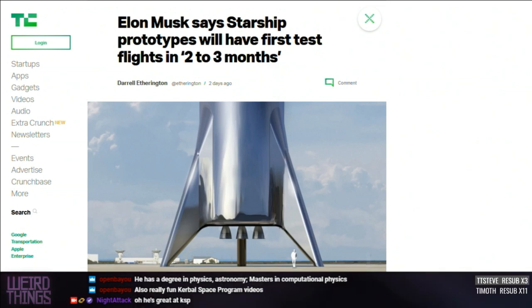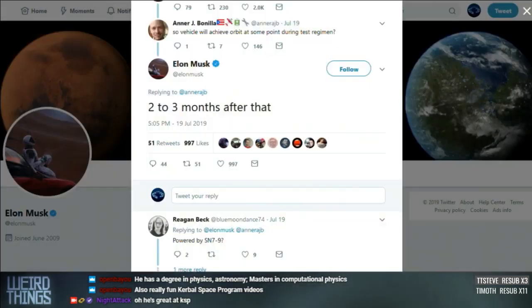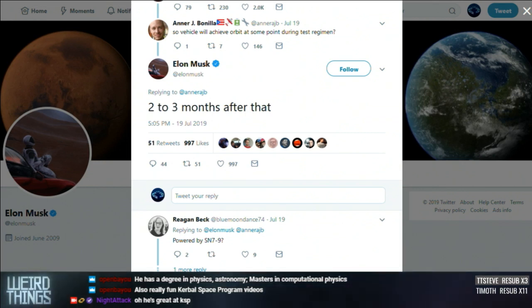But Elon has said that the Starship, which is actually the full-size, full-stack thing, may have test flights in 2 to 3 months. Oh, wow. That's quick. Holy cow. Or rather, 2 to 3 months after the next one, to clarify, after it achieves orbit during the test. Yeah, orbit after that. So he's looking at trying to go orbital next year.